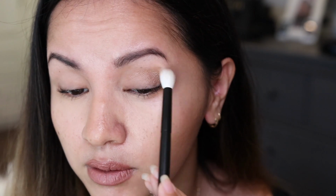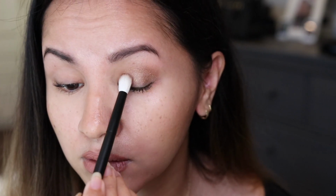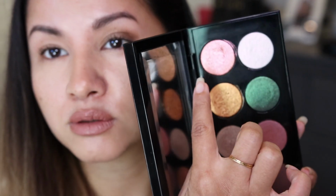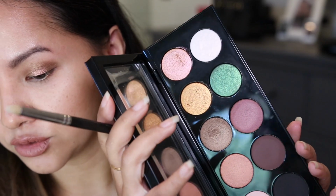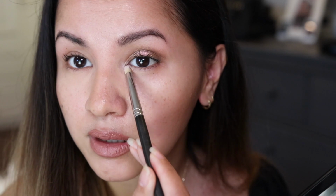Now with Pat McGrath eyeshadows, I want to keep it as simple as possible. I feel like this is a great one and done eyeshadow. Definitely a great one and done eyeshadow. I'm just going to use VR Nectar on the center of my lids. In my inner corners, I'm going to go in with, what's this one? Skin Show Glow. It's kind of pinky.